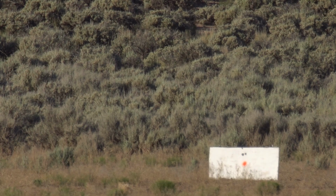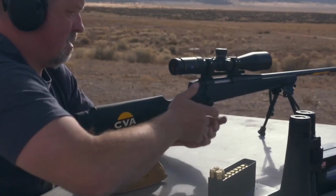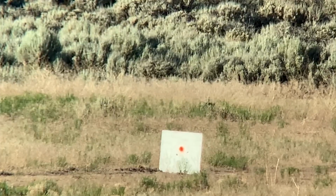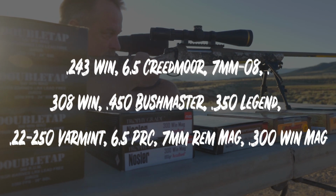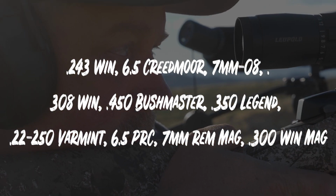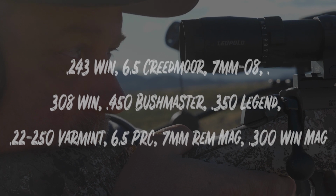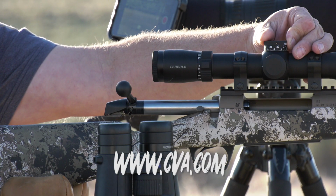This exact rifle sells for just under $600, and the blued version is right at $500. It currently comes in 10 of the most popular calibers, including the 6.5 Creedmoor, 6.5 PRC, 350 Legend, 7mm, and our tack-driving 300 Win Mag. Check the CVA website for all available calibers and barrel lengths.